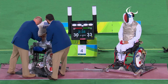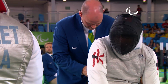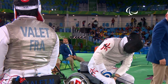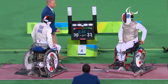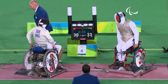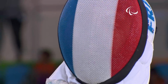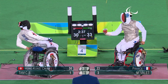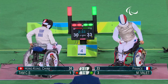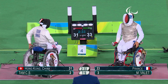This proving to be just so close the whole way through. We saw the early lead for France, lost it in bout number 2 to Hong Kong, got it back in bout number 3, lost it again for the next 2 bouts, and then that final bout we just saw, they regained it. So the lead really changing every bout or every other bout, and with 3 from the end, we can expect to see plenty more excitement.